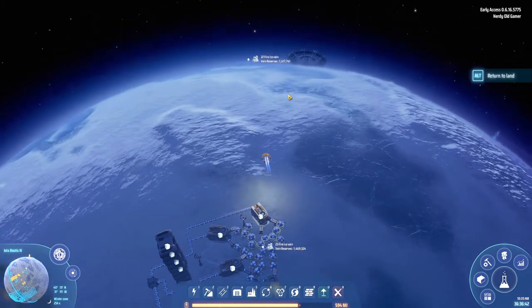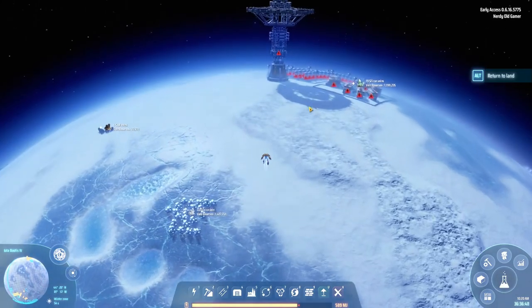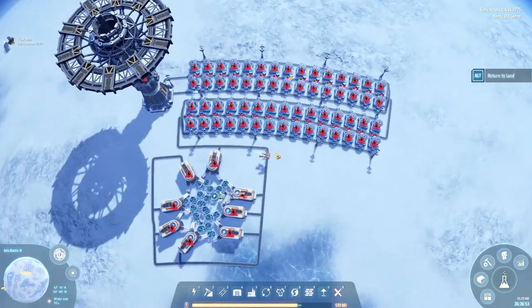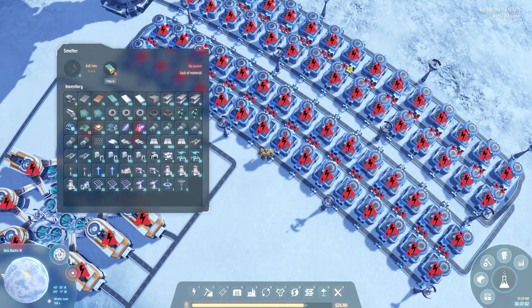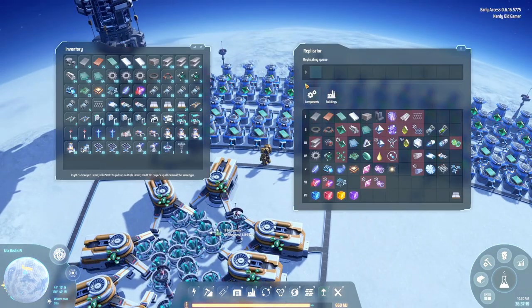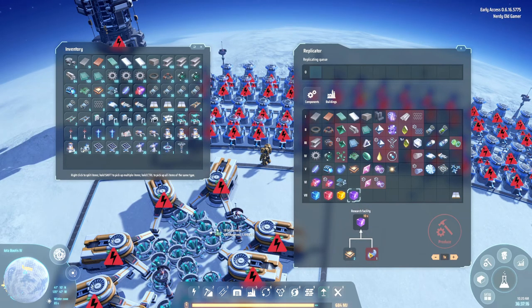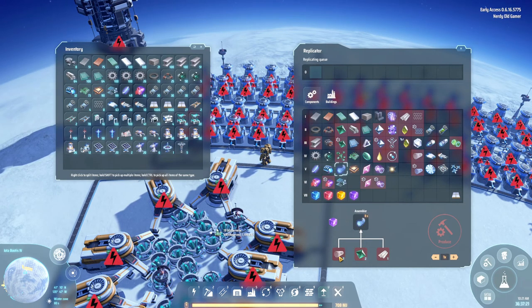But I also set up over here another silicon mine. I haven't turned it on yet because I wanted to do that together with you guys. This will be making high purity silicon on these 30 smelters, and then on these 30 smelters, it will be making crystal silicon, which we need for the information matrix. We need it for the particle broadband.